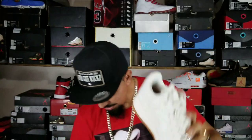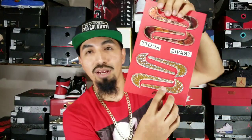These are reverse or interchangeable, as y'all can see. Let me see. I'm going to take one of these off because they do come, like I said, with these. I don't know that I'd be using these ones right here.